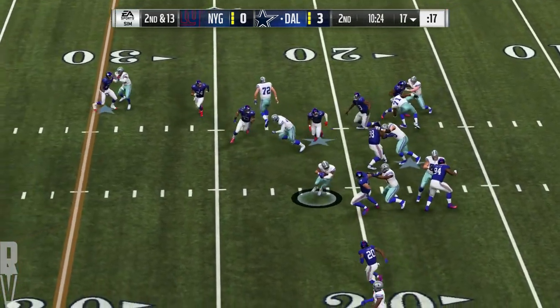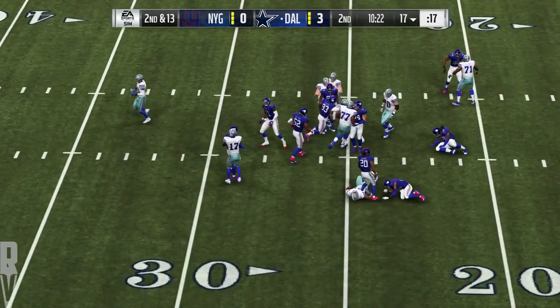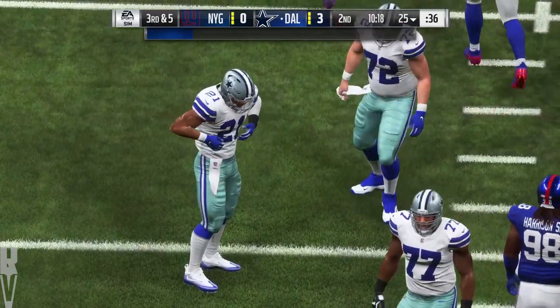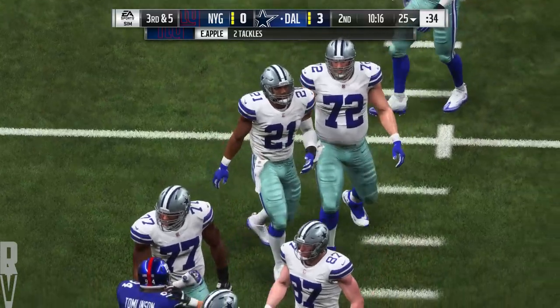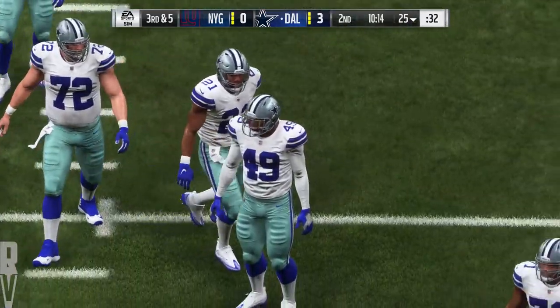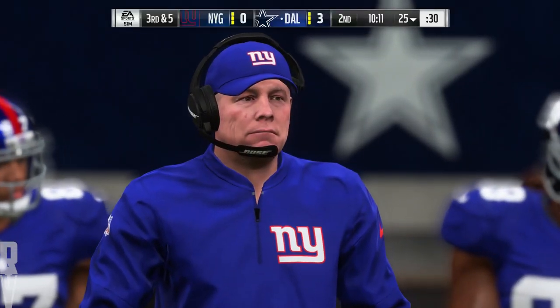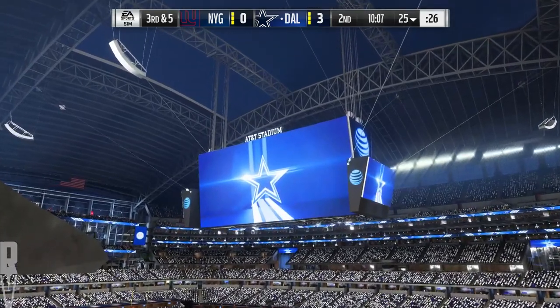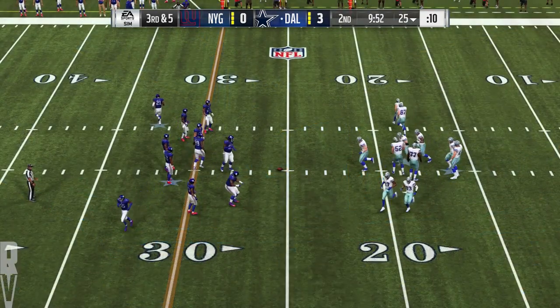After the penalty, it's Elliott. And he'll find some space up to about the 25. A sizable gain there, 9 yards as they get it back to a 3rd and 5. But you got to give kudos to your offensive line and the guy carrying the ball because they were in a second and long situation. It seemed pretty dire, but they brought it back to third and manageable with that run.